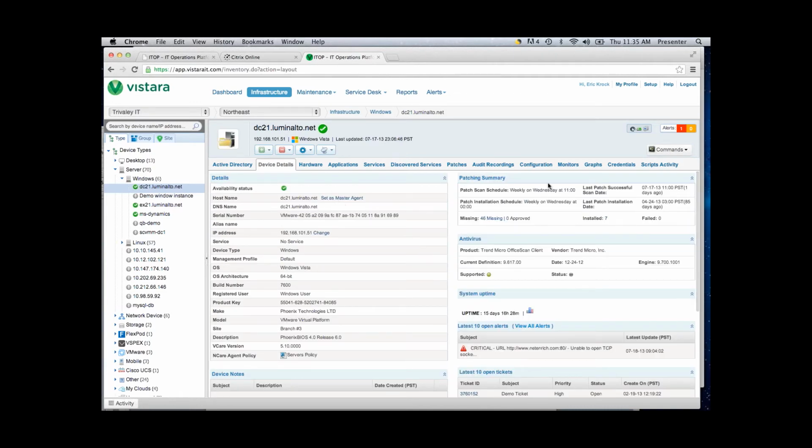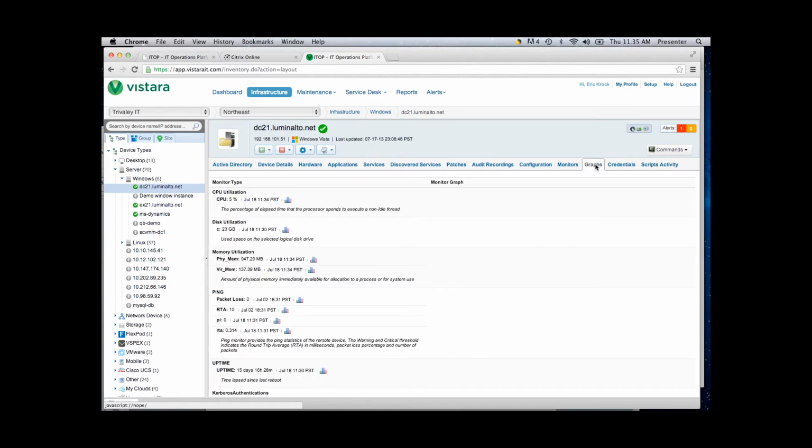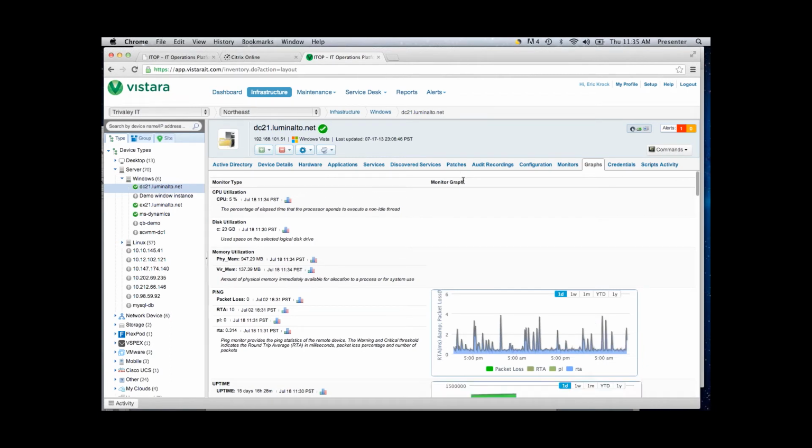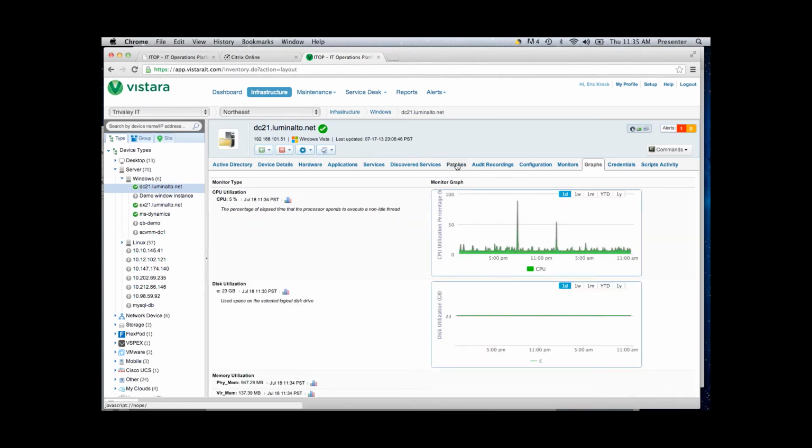There are graphs that allow you to monitor the device's performance over time. And then you can also go to the Patches tab, and you can look at what patches have or have not been applied to a given server. So this is really important for addressing the patch and configuration management needs that we discussed earlier.